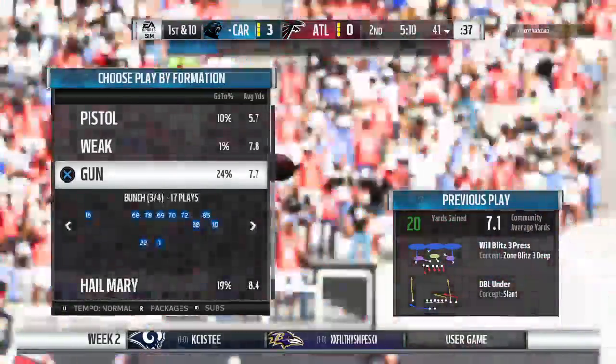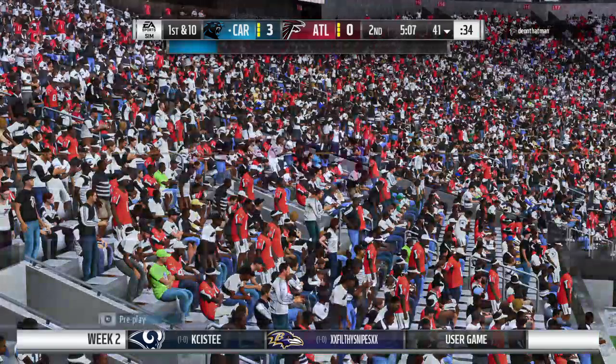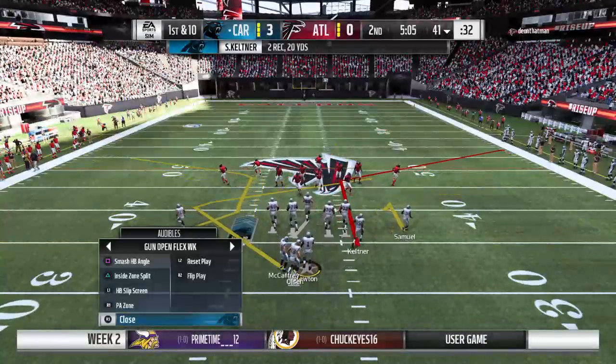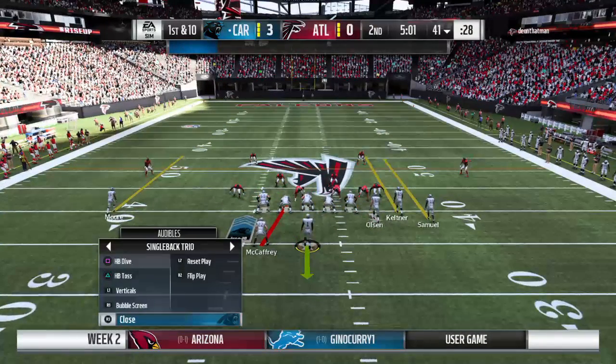And they're going to get this beyond the 40 before he's taken down. An ideal beginning of the drive there as they'll get 20 and a 1st down. One play has them up past the 40 already, and another 1st and 10.